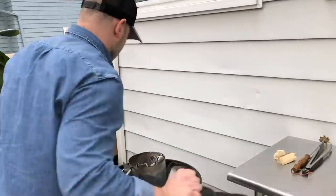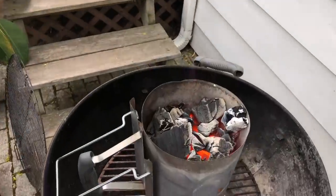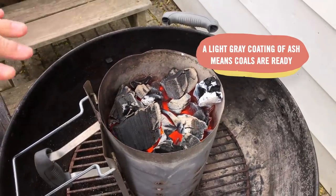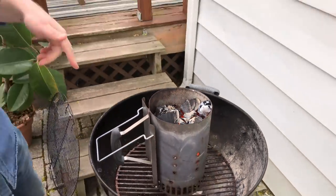Okay, so the coals have been cooking down. Come and take a look. What you're looking for is this kind of light gray coating of ash. That means they're ignited all the way to the top and we're ready to pour them.